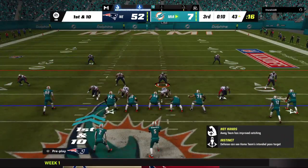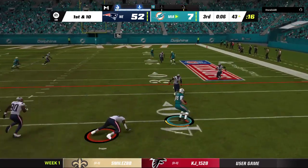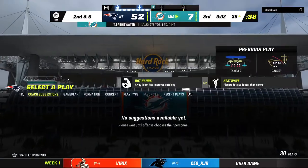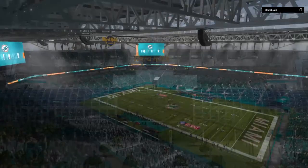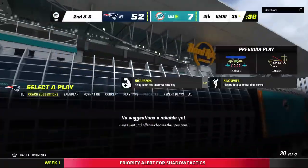Not surprised, though, because they told us about the supreme confidence they had in the O-line, and they were able to get that yard. They'll get this to his tight end, Gesicki. And the tackle going to be made at the 38. We are through three quarters here on NFL Kickoff Weekend.